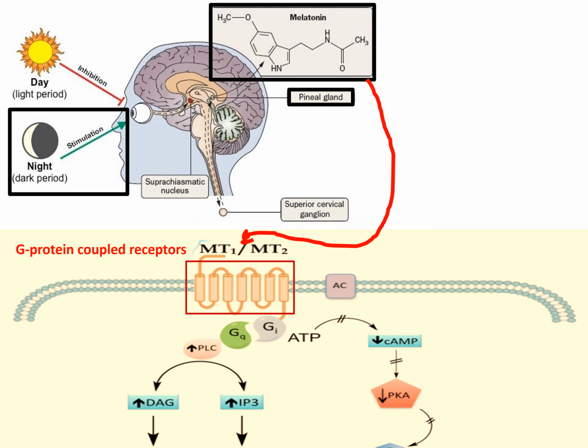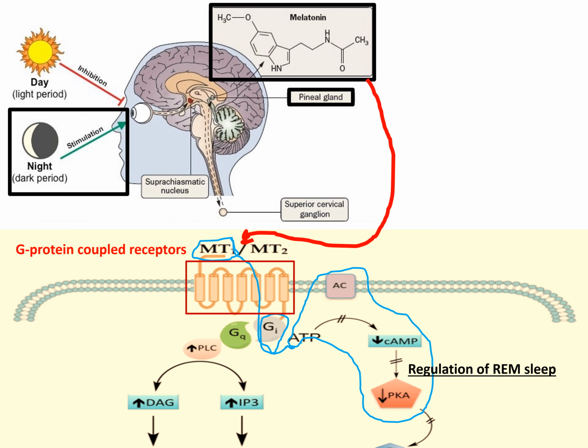The melatonin type 1 receptors are connected with adenyl cyclase in an inhibitory manner, so it's going to inhibit the activity of adenyl cyclase and decrease the production of cyclic AMP. And the stimulation of this receptor is responsible for the regulation of the rapid eye movement sleep.